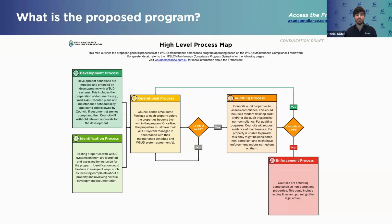Once it moves into the auditing process, this is where council is auditing to determine if it's compliant. It would start off with a desktop audit, and this is where council or someone on their behalf is reviewing evidence at the desk. So looking at data, information, reports, and evidence that they have. And with that, basically figuring out if it's compliant. If it's compliant, it will then move back into the operational process. However, if it's non-compliant, it would then go into a property audit. This is where the auditor would actually go to the site, look at the assets and determine if they're compliant. And if it's compliant, again, move back into the operational process. However, if it's non-compliant, it would then move into the enforcement process, which is where council is actually enforcing compliance onto these properties. This could be issuing fines or pursuing other legal action.